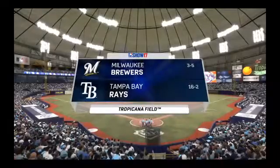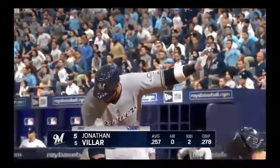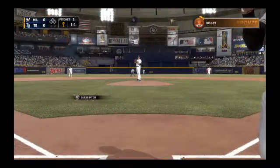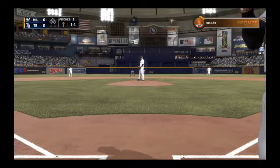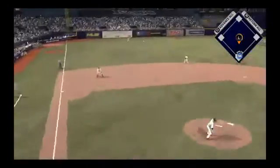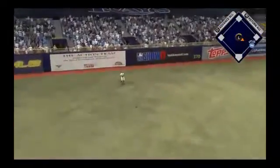MLB The Show has baseball coming your way from Tropicana Field here in St. Petersburg. Today, it's the home opener for 2017 between the Milwaukee Brewers and the Tampa Bay Rays. Two of the best bats in the business go at it next on the show.